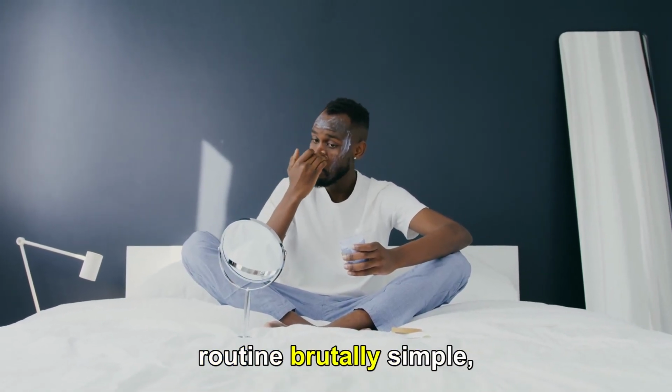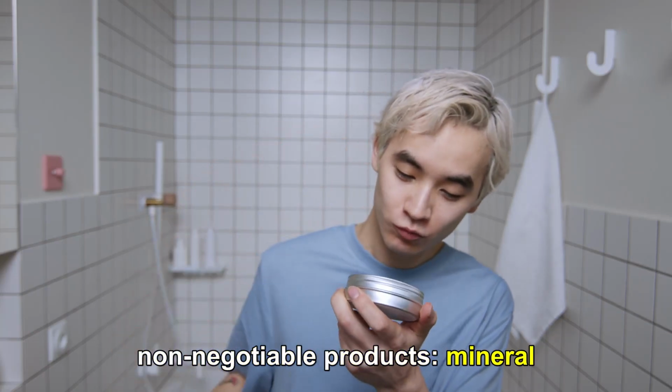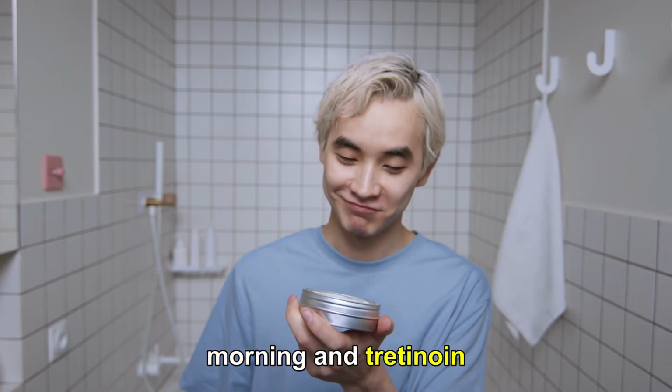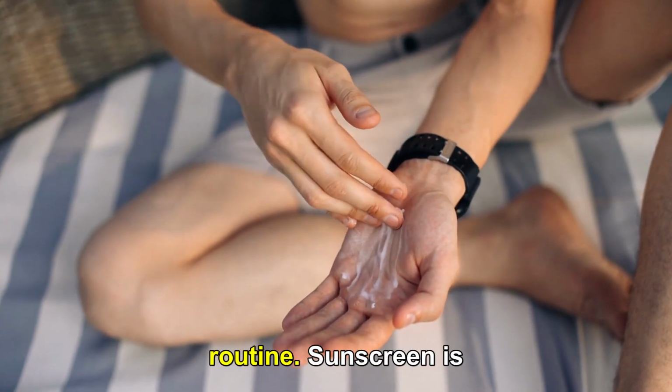Now we have to talk about the physical surface of your face. You need to keep your skincare routine brutally simple, and it comes down to 2 non-negotiable products: mineral sunscreen in the morning and tretinoin at night. That is it. You do not need a 12-step routine.